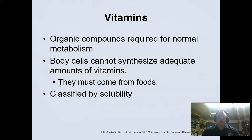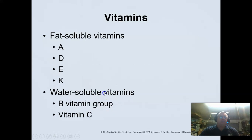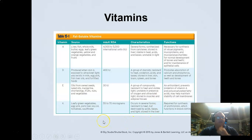Vitamins. These are organic compounds. They are required for normal metabolism. Again, there are fat soluble and water soluble vitamins, and I would probably know those. These right here are fat soluble. There's A, D, E, K, is how I remember it. A, D, E, K are the ones that are fat soluble. Your water solubles are all your B complex, and then your vitamin C. So those are the ones that are water soluble.